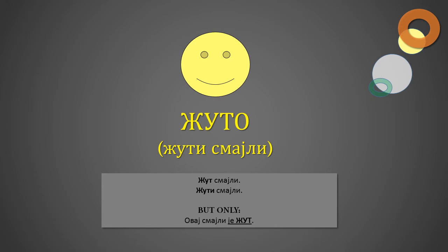On to yellow, žuto. This is a smiley, and we don't have a special word for it, so we just use English, we say smiley. So žut smiley or žuti smiley. I said you could use these two interchangeably, the definite and indefinite forms. However, that goes only when the adjective stands before a noun. And if it stands alone, like in the example, this smiley is yellow, ovaj smiley je žut, then it could only be indefinite. It could only be žut.